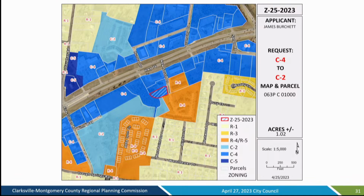Staff recommends approval. The proposed request is consistent with the land use plan. The area of request is on the fringe of the established C4 Highway Interchange District with limited visibility from Martin Luther King Jr. Parkway. The C2 district provides additional uses such as professional offices to serve the needs of the residents in the area. And the C2 district also has the opportunity for mixed-use residential, which is encouraged in the adopted plan. Adequate infrastructure serves the site. No adverse environmental issues were identified, and the Planning Commission also recommended approval.